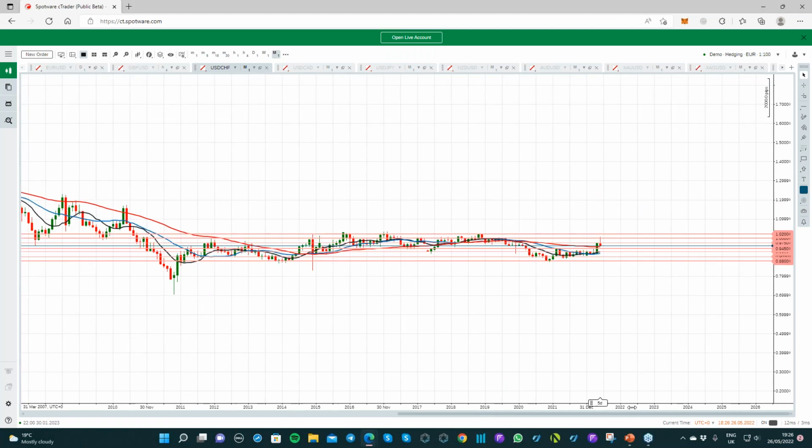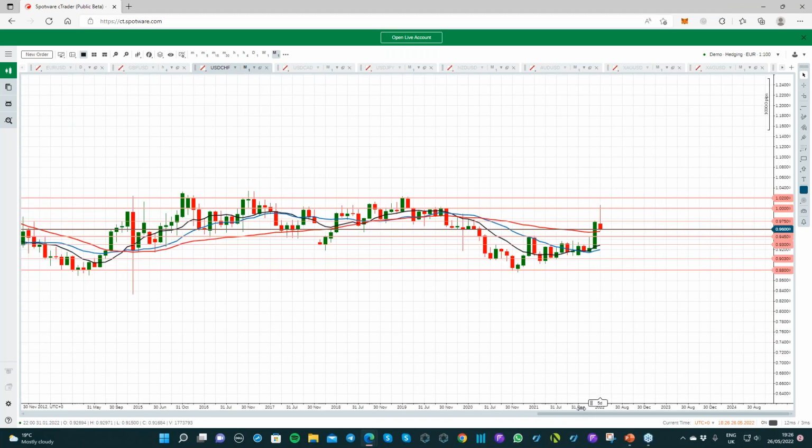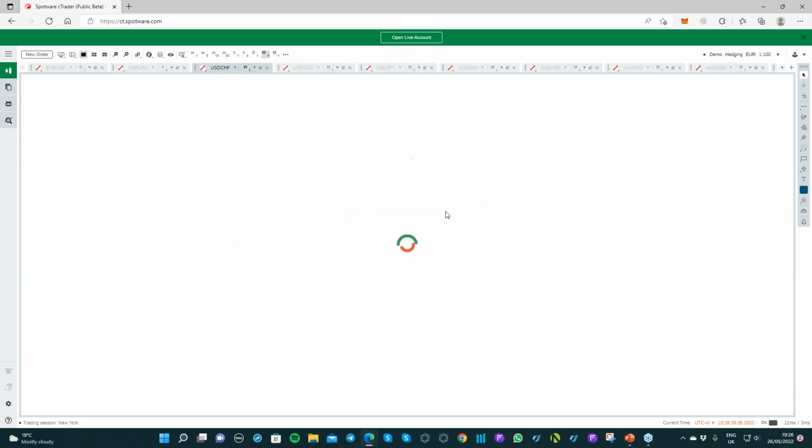1-to-1, very, very strong psychological level. And we can see here that it held up as support for quite a while. It's been resistance quite frequently, and price has reacted at pretty much that level. It's just popped above, but pretty much that level just recently.